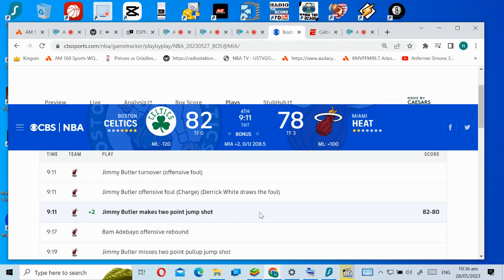Again, an unnecessary error by the Celtics. You got to get off the ball quickly. If the double comes, get off it quickly. Jayson was thinking about making a behind-the-back play. Not now. Make the easy play.